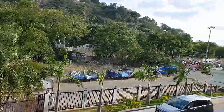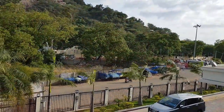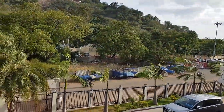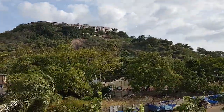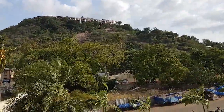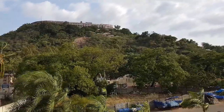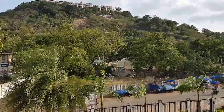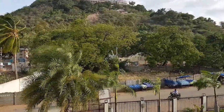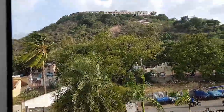And if you walk like this, a little further ahead on this side, I'm showing the angle, you can walk through. That's the path where you can walk, climb and go. There where you can see those pillar-like structures, you can climb and go. And if you go further ahead, you will get the winch and everything. So everything is walkable, and this hotel is really nice.